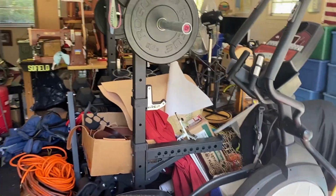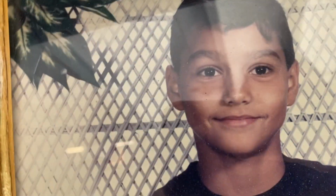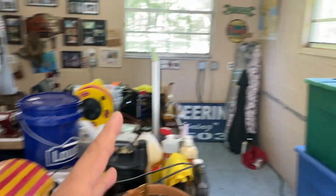Ready? Look at that. It's a hot mess. Let me show you, hold on. So I had to move absolutely everything away from the windows. I still gotta move this shelving over here. This guy, look how ugly that guy is. But it is seriously a hot mess. But they need access to the windows.